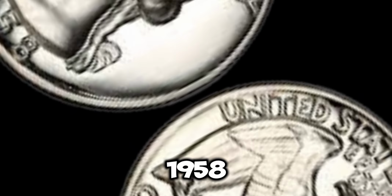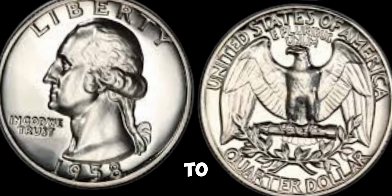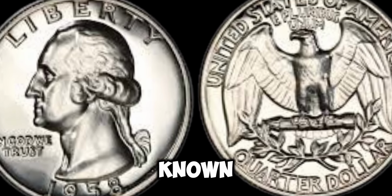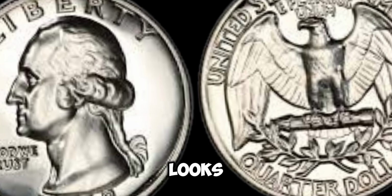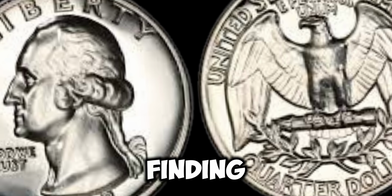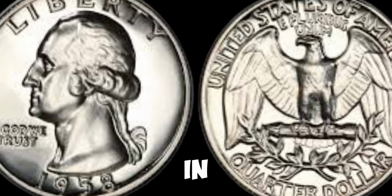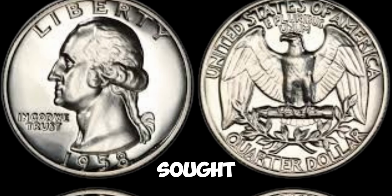The reason why the 1958 Washington quarter is now worth $1.9 million is due to a very rare error that occurred during the minting process. This error, known as the BIE error, is characterized by a raised, extra piece of metal that looks like the letter I in between the letters B and E in the word Liberty on the coin. This error is extremely rare, and finding a coin with this mistake is like finding a needle in a haystack. In fact, only a handful of these coins are known to exist, making them highly sought after by collectors.